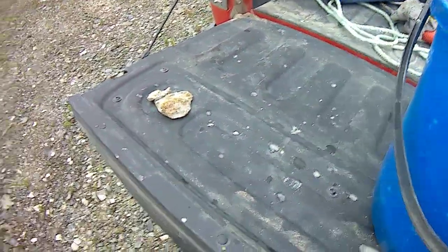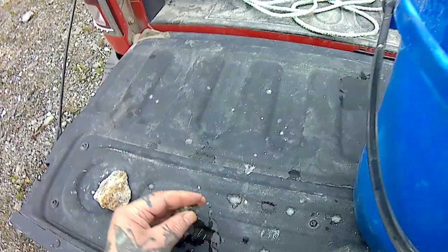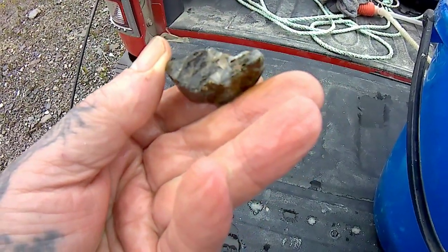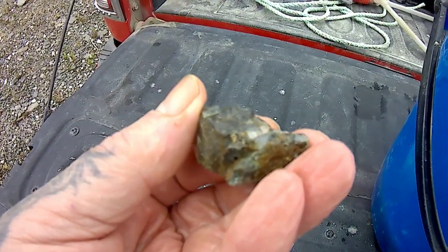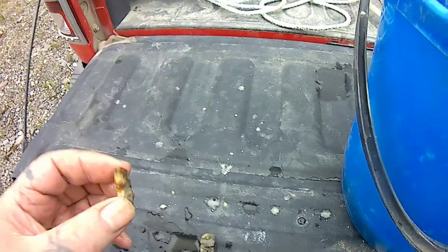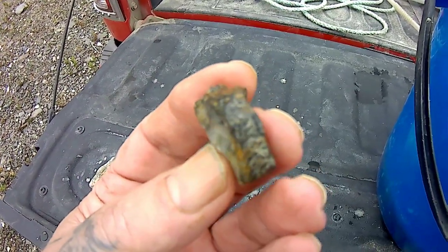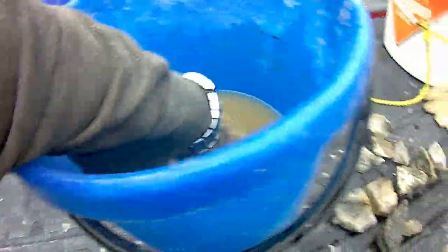A couple little finds. Can't really see nothing in them, but there's a little speck of gold on that one. I believe there's a little speck in that too. Not much.